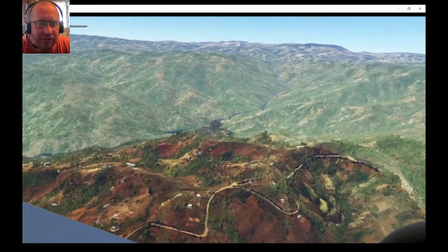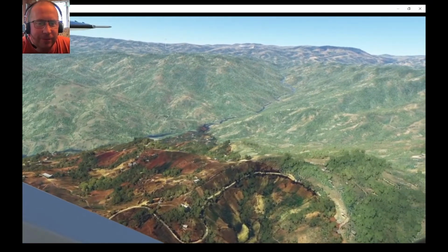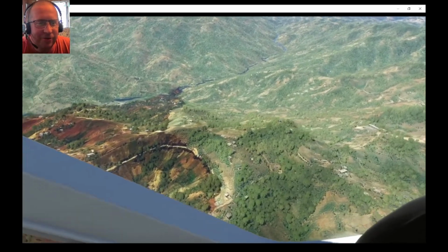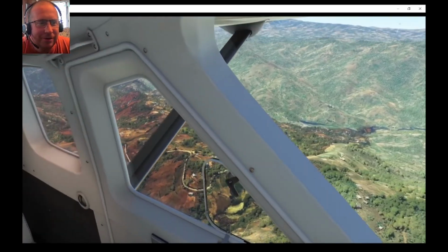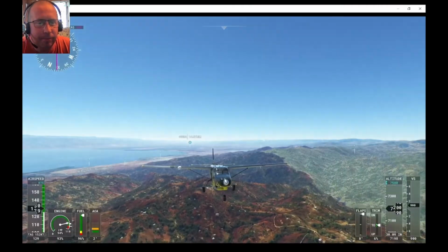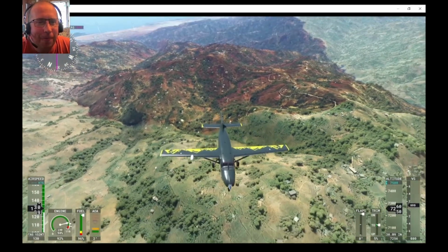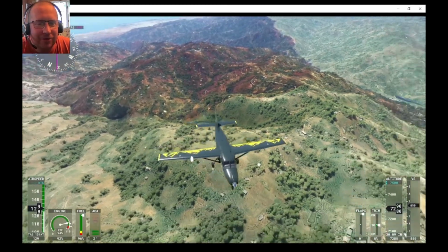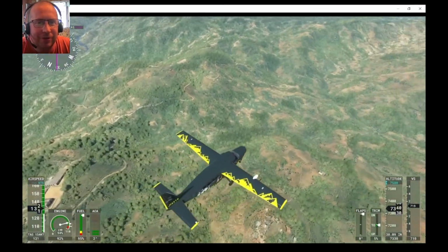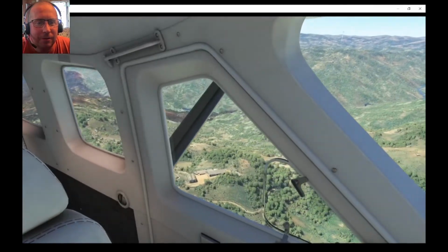These forests, love these mountainside cities. Man, it must be crazy getting up some of those roads, you know. Yeah, let's take a look outside. I mean, look at that. All these houses that are scattered. These rolling hills and mountains. Really cool.